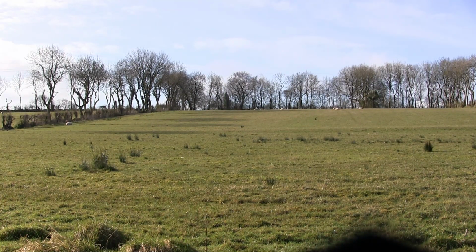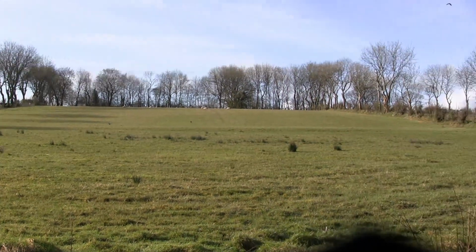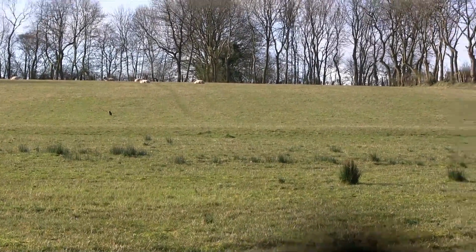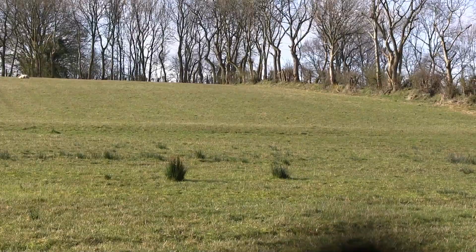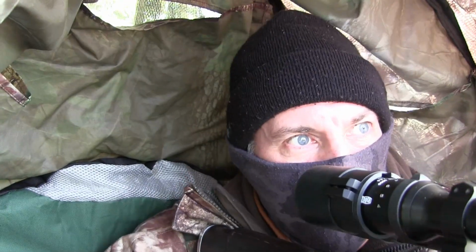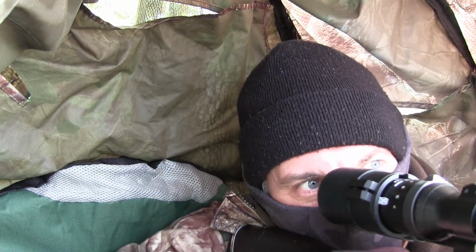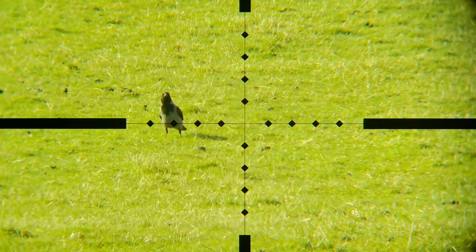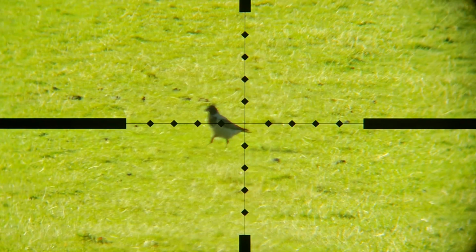That was a bit of a wait, but it looks like the change to my decoy pattern is actually starting to work. But my camera skills really failed me, as I was struggling to find the birds on the view screen, and I haven't got time to mess about with the camera. So all I can say is, thank goodness for the Tacticam.